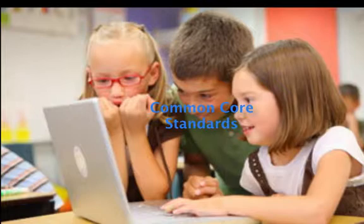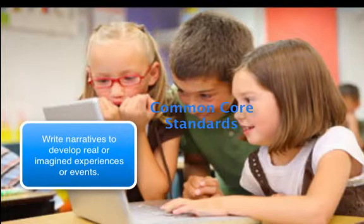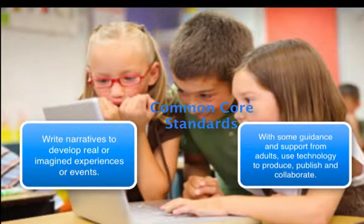Take a look at some of the elementary Common Core standards. Write narratives to develop real or imagined experiences or events using effective technique, descriptive details, and clear event sequences. With some guidance and support from adults, use technology, including the internet, to produce and publish writing as well as to interact and collaborate with others.